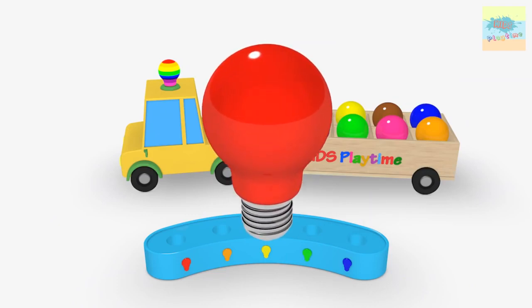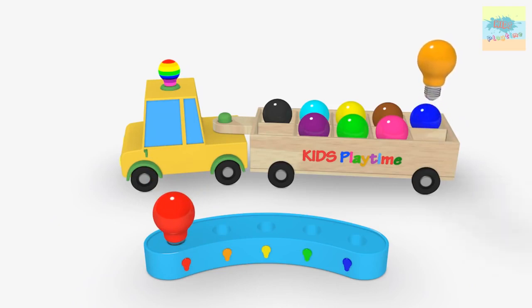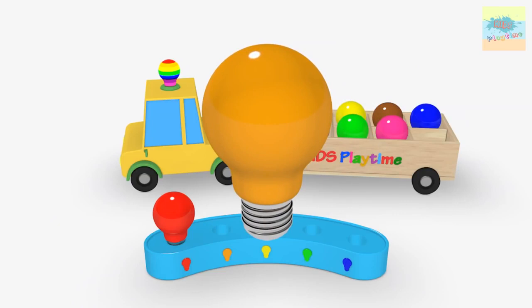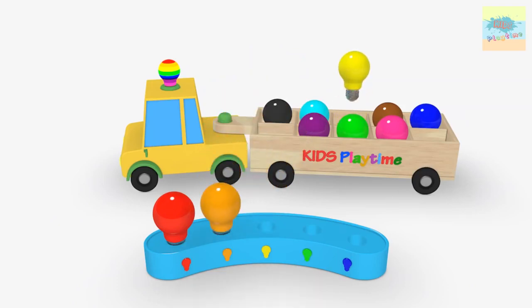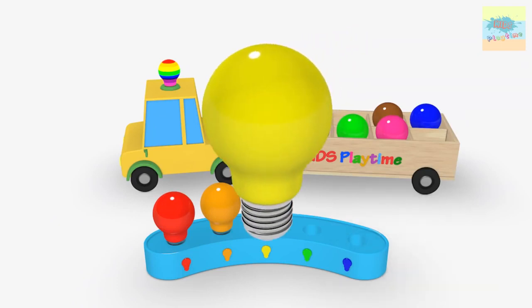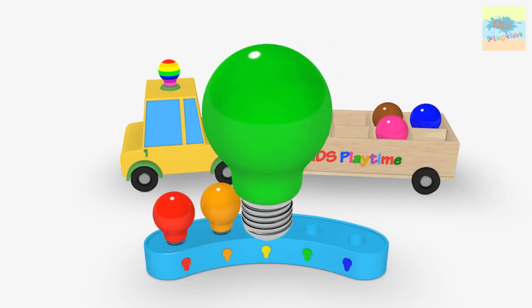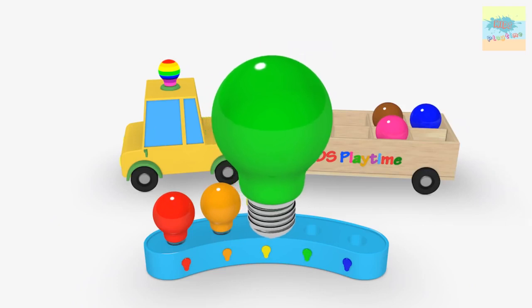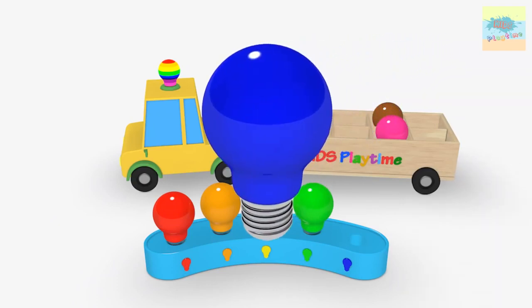What color is this? Red. Wow. What color is this? Orange. Wow. What color is this? Yellow. Wow. What color is this? Green. Wow. What color is this? Blue.